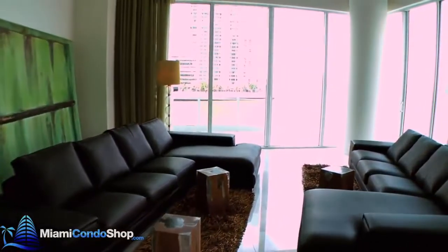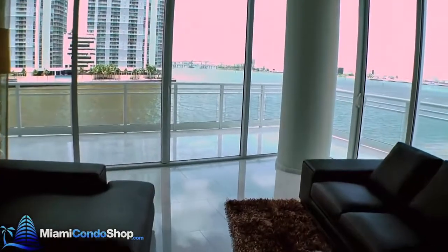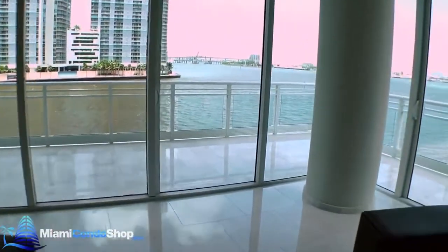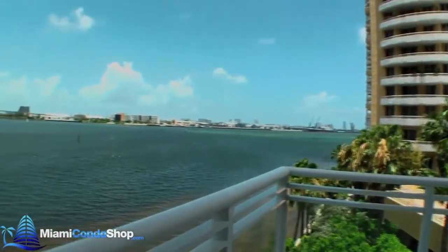This O3 line unit features 2 bedrooms, 2.5 baths, 2,745 square feet of interior space, and 485 square feet of terrace.